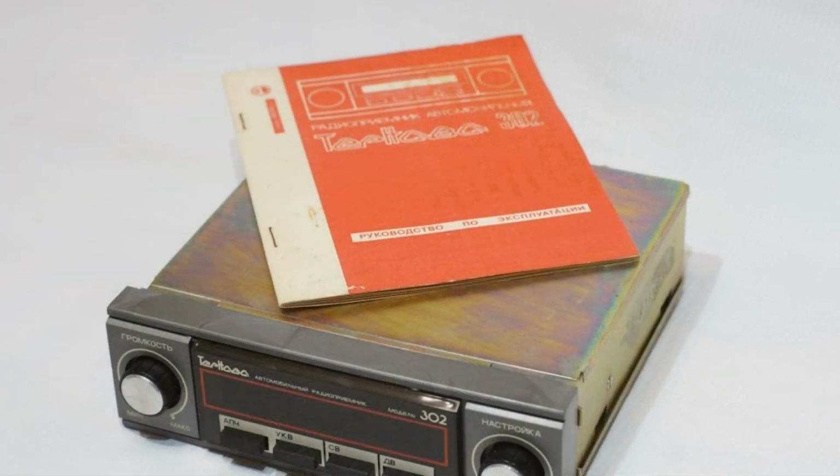Let's get to it. Three car accessories from the USSR, preserved as untouched time capsules, made it to our retro test. Each of them would be a welcome gift for a car owner of the 70s, 80s and even early 90s. So, let's go. Radio receiver Ternava 302, 1990.